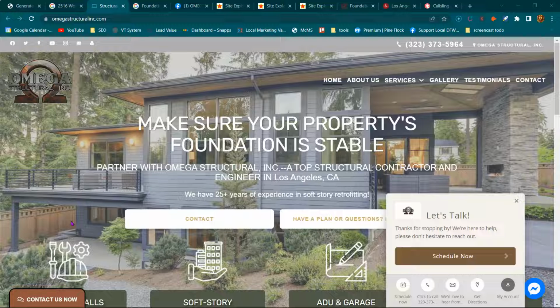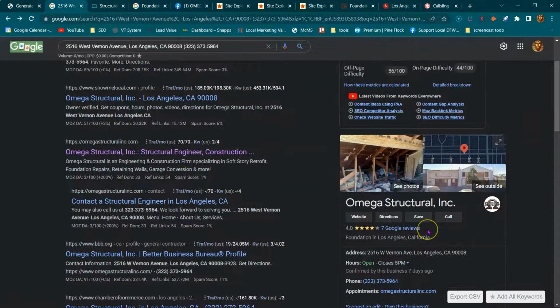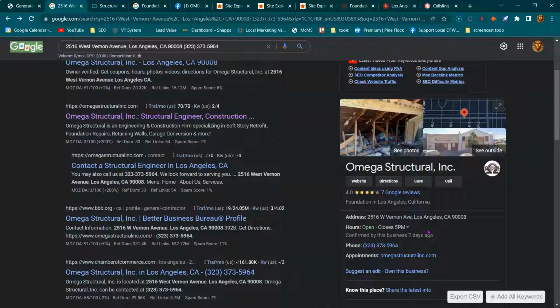All right. So what I want to show you is something called the MCMs. Now, over the last decade, I figured out that these are the key elements that every local business should focus on to scale. Okay, and the first thing you see on the very top is called the GMB, and that stands for Google My Business Listing. This is your GMB listing. Now, this GMB listing can be a very powerful asset to your business, and this listing can make you a lot of money if utilized properly.